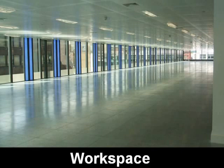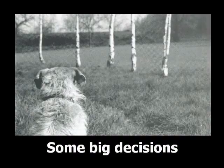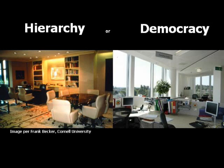What we don't know enough about is how workspace works, how the actual floor plate works. We know that big open plans work well for most, but there are some big decisions you need to make in the way that your building works, in your planning. And these are the biggest.